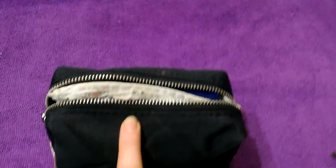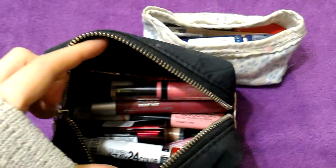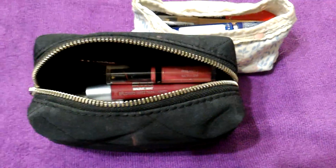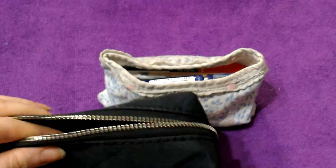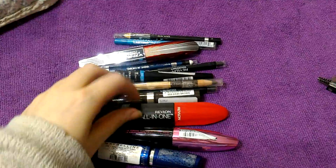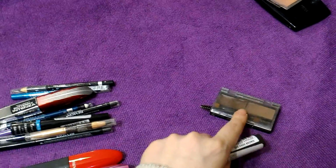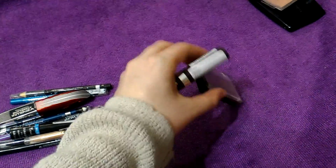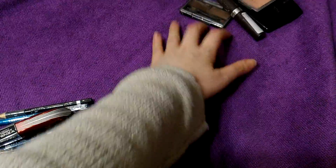This is the bag that you saw, and here I have eye stuff, and inside here I have the lips. Let me just grab one lipstick that is not in here because I used it today. So this is the last bag I will show you. It has all those things, because here is another thing for the brows from Rimmel. This is the Brow This Way powder kit, and this is the gel. Let me just put that there.